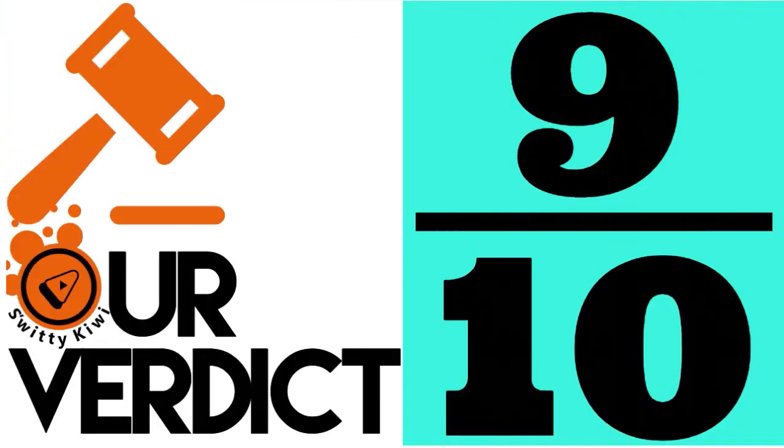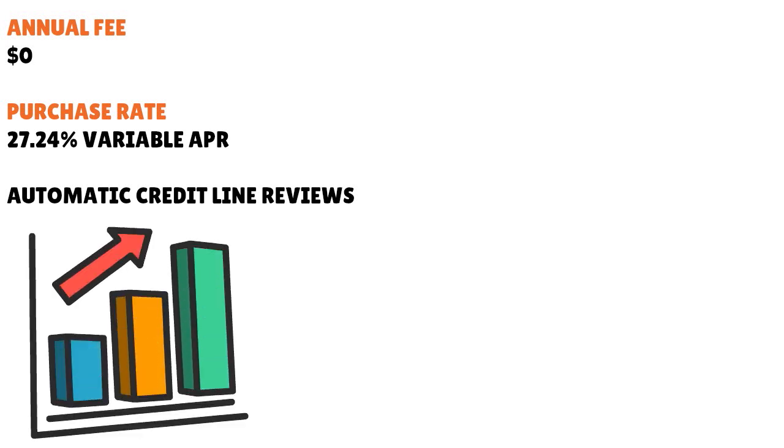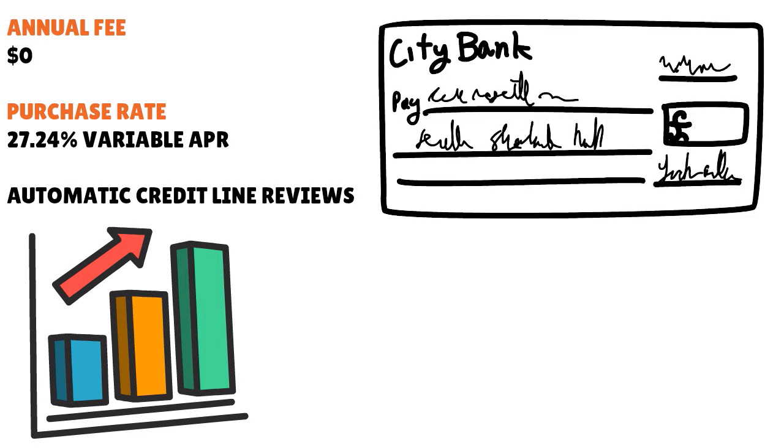Number 5, folks, we have here the Capital One Platinum card. Our score, 9 over 10. And with this card, the card has no annual fee. And this is kind of cool. We love this card because they start you with a low limit, but after 6 months, they will bump you up. They continually review your activity, your transaction volume, and your payment history.